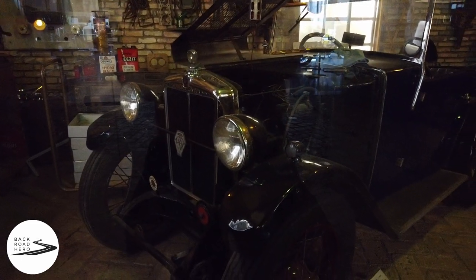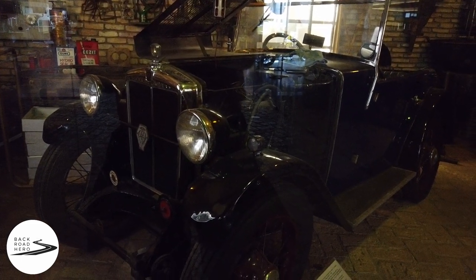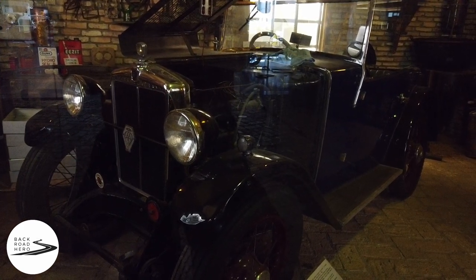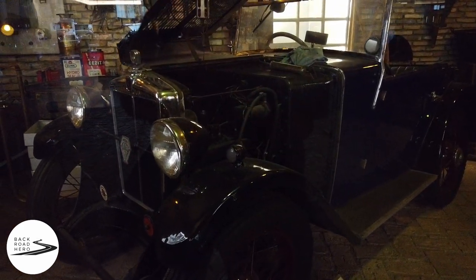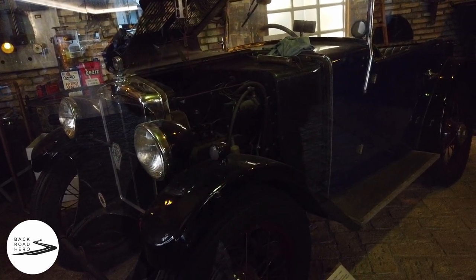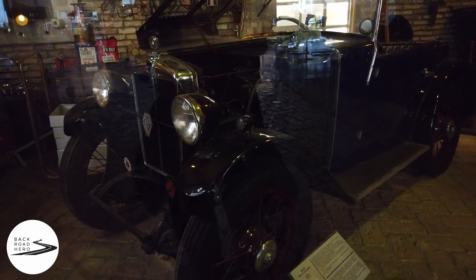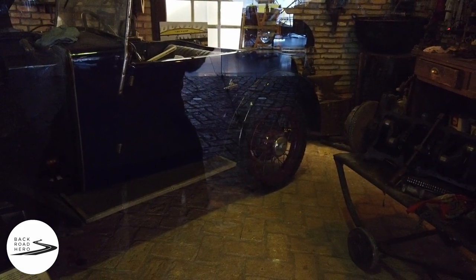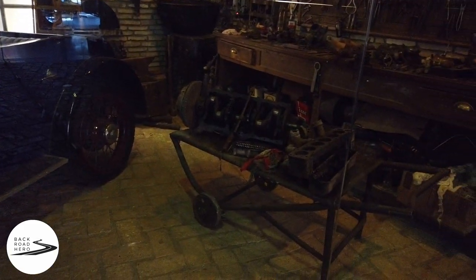1931 it is. I've driven one of these in kind of saloon form. I found it really quite underpowered. 847 cc's. It just wasn't that drivable, I have to say. Not for the sort of thing compared to the Morris 10 that we have. Look at that, a little bit of work going on. Just a lovely little setup.